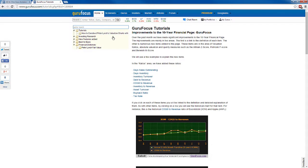About buybacks, the numbers we use we calculated from the shares outstanding on the company's balance sheets. So they are not directly from the SEC, and they have more delays.